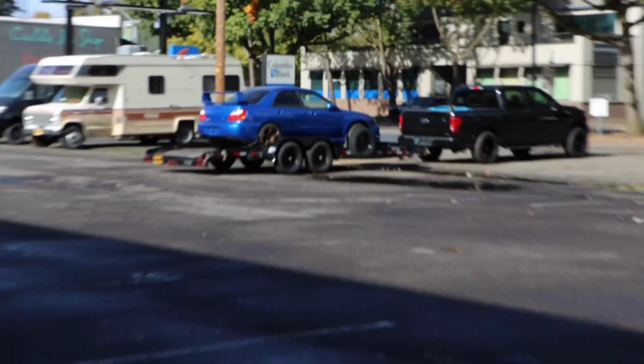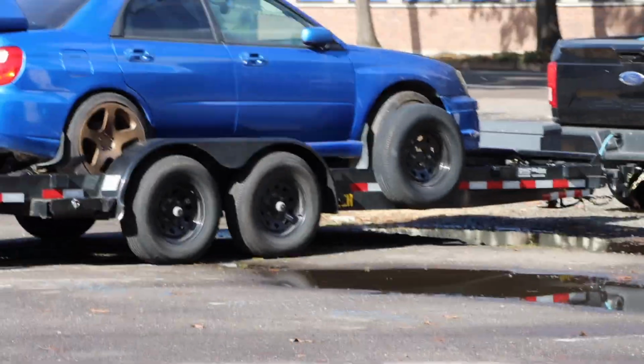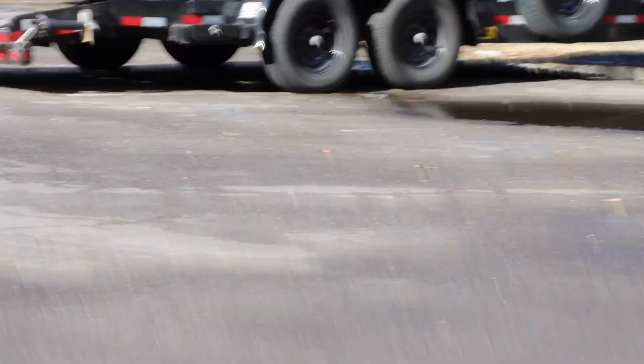Some big meats. Dang, looks like it is the trailer wheels on the car. The big.